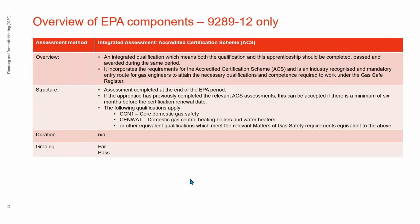Integrated assessments, so accredited certification, SES. This is assessment method 4. So integrated qualification, which means both qualifications and the apprenticeship should have been completed, passed and awarded during the same period. It incorporates the requirements for the accredited certification scheme and the industry recognised and mandatory entry route for gas engineers.